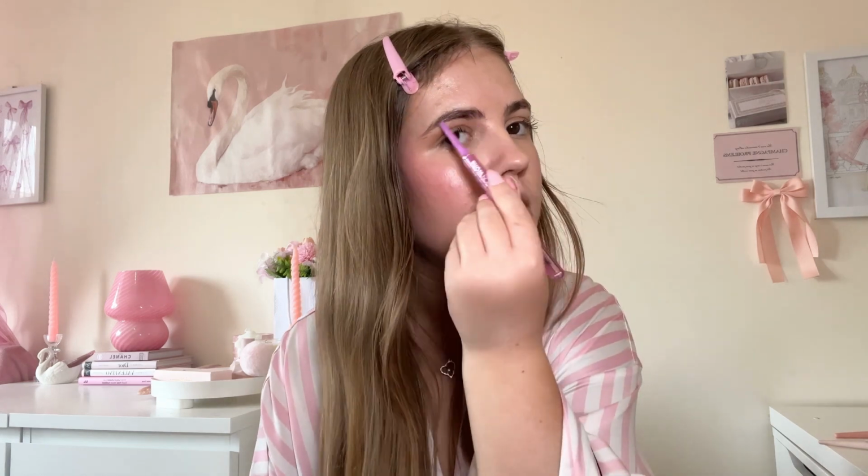This is the Kosas brow pencil, and I actually love it. I'm really blessed with quite thick eyebrows, so I don't really ever need to do too much to them. So this is just perfect because it allows me to fill them in a little bit, brush them out. But yeah, I don't like to do loads with them because I don't want to mess them up.